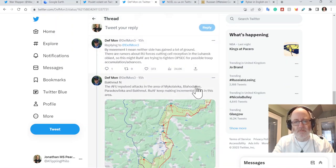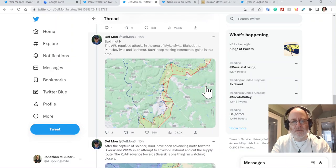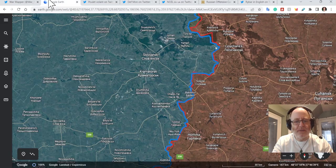There are rumors about Russian forces cutting cell reception in the Luhansk Oblast, so this might be the Russian forces trying to tighten OPSEC for possible troop accumulation and advances. And then we get into the northern Bakhmut area. No reports. Actually, let's put that on the map first.